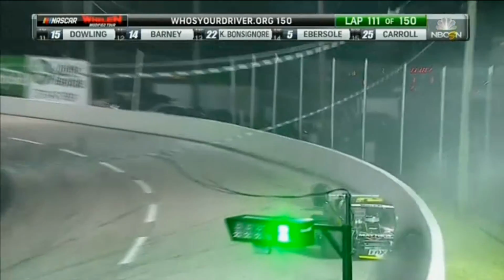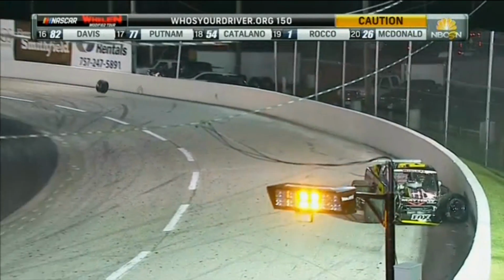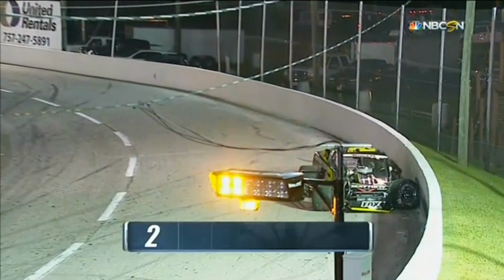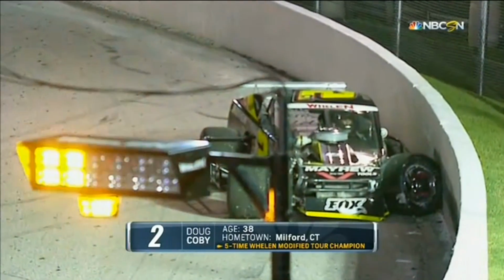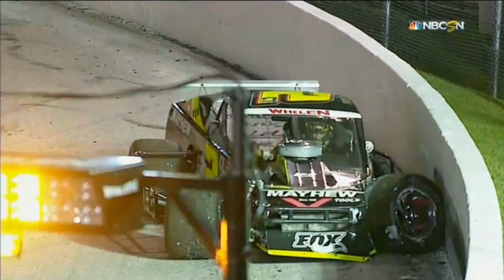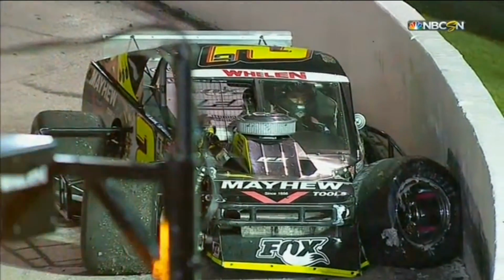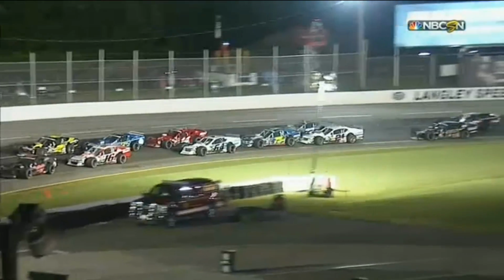Whoa, he's got a wheel off. He's lost a left rear wheel. What happened there? Either he broke a wheel or broke a hub. Wow, Doug Kobe's frustrations with the 2018 season continue here at Langley. Wow, well, we see him moving around. Tough shot when you hit on the left side like that on a concrete wall, and that car's torn up. So Doug not happy, but at least he's all right.